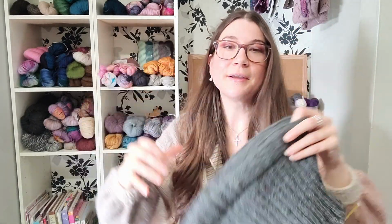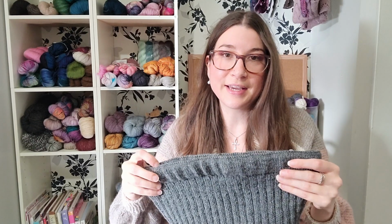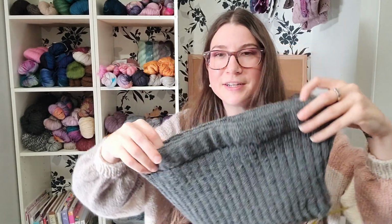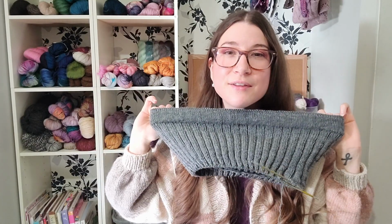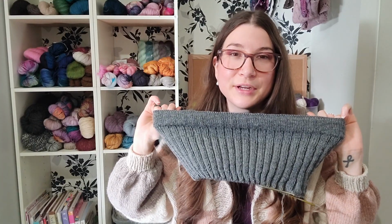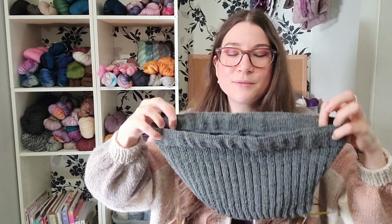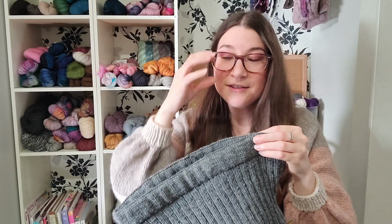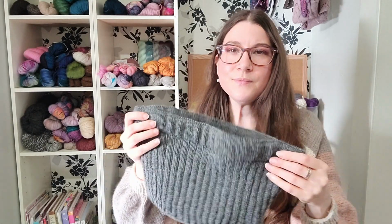So I kind of messed up. I did not get gauge. And when I was doing my gauge, I did the math incorrectly. I was supposed to go down a size, but instead I accidentally went up a size when I should have gone down a size. And so it is kind of wobbly in here where the waistband is. But I figure once I'm wearing it, it's going to stretch out anyway, and it's not going to be very noticeable. So the elastic that's in here is the correct size for my waist. So I think it'll be fine.